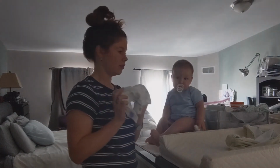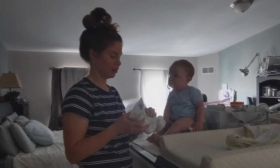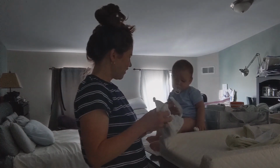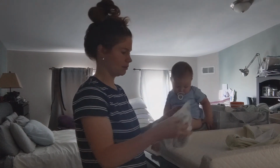She has pee in her diaper. This is probably from when she was going to sleep back at like 6 o'clock, because I just woke her up, so she doesn't really have time to have peed now.